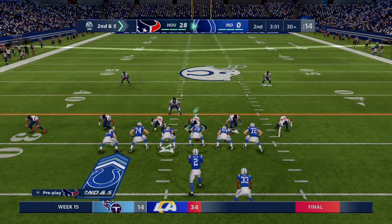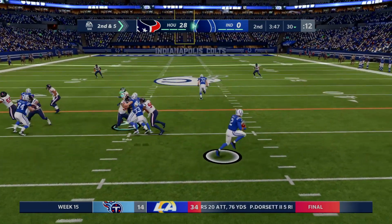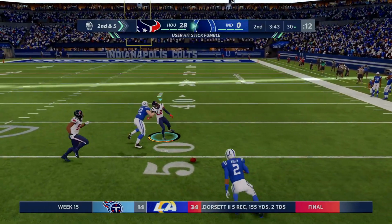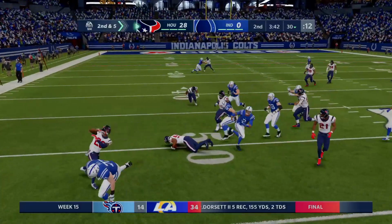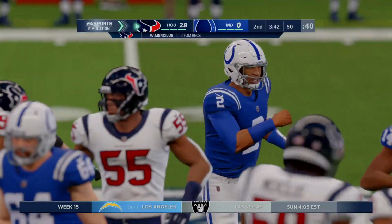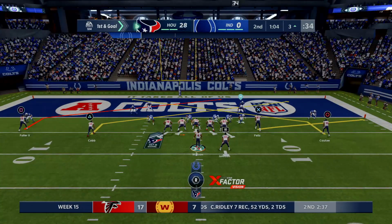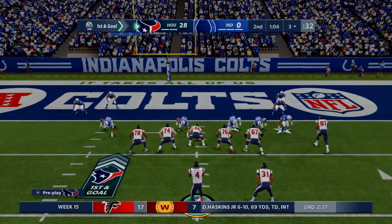And on their ensuing drive, Indianapolis with the 2nd and 5. Winston in the shotgun as he's going to do a little bit of play action, and it's an option. He runs to the right. Dominique Tompkins hammers him. He knocks the ball out of Winston's hands. And that's another turnover for Indianapolis. Tompkins with the big hit on Winston, taking the ball on that option play.